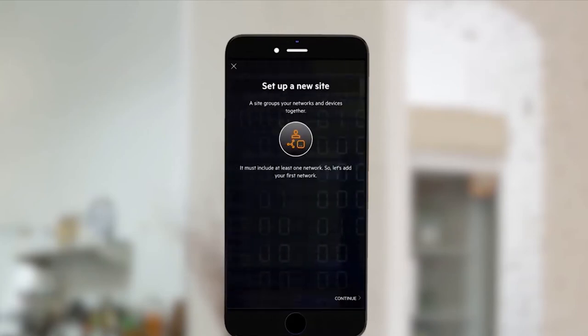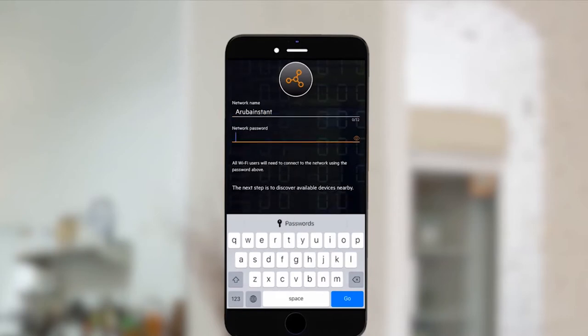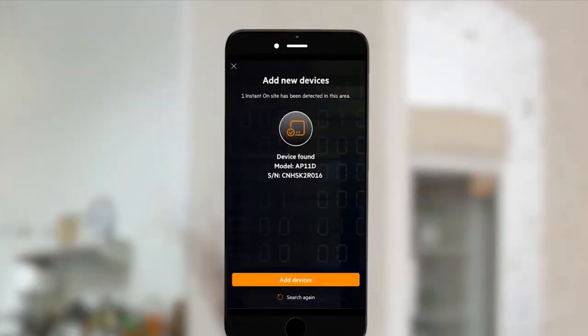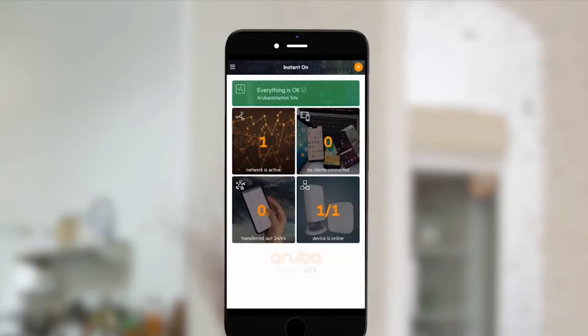Entering that information, I'm then prompted to set up a new site. I can set up my network by pressing continue at the lower right-hand corner. This takes me to the next screen, set up your network, where you enter your network name and network password that you determine. After you've set this up, you're then prompted to add new devices. In this case, we'll be adding this device. Using Bluetooth, it will detect a device nearby. When you select that device, you will then be prompted to add the country. Enter that information, and you're ready to go. Okay, that was fast. That was easy.